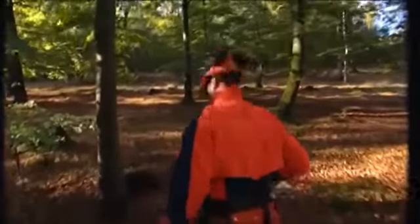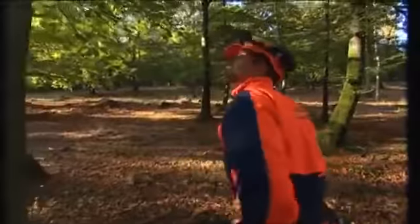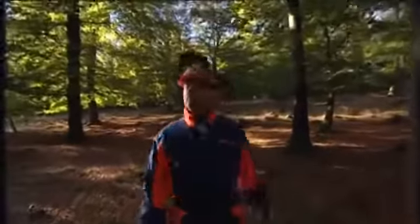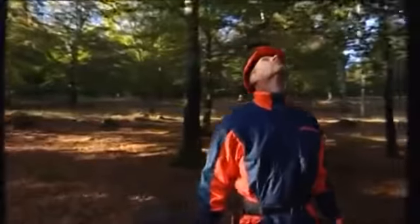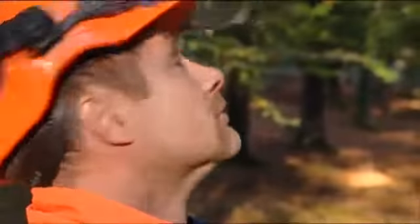Assess the tree and take note of the various factors that can affect the felling. Is the tree leaning? Which way is the wind blowing? Considering the surroundings and ease of subsequent work, which direction should it be felled in? Make sure that there are no people within the safety radius, which is at least twice the length of the tree that you intend to fell.